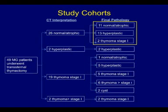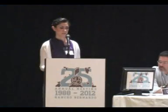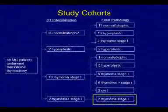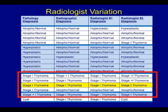The 26 patients who had CT interpretation of normal or atrophic turned out on final pathology to include two thymoma stage 1. The 19 that were interpreted by CT as thymoma stage 1 included 5 thymoma stage 1 on pathology and 6 thymoma greater than stage 1 on pathology, and this included 3 that were thymoma stage 3. The 2 that were interpreted as thymoma greater than stage 1 on CT turned out to be 2 thymoma stage 1 on final pathology.